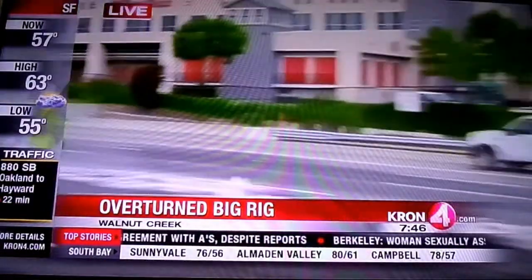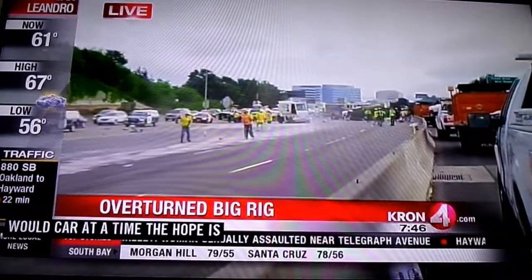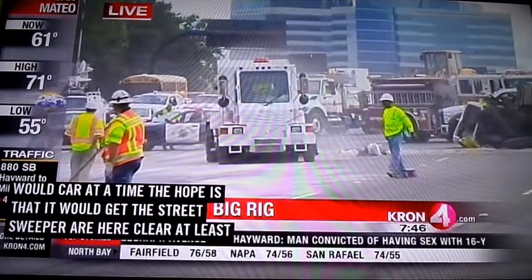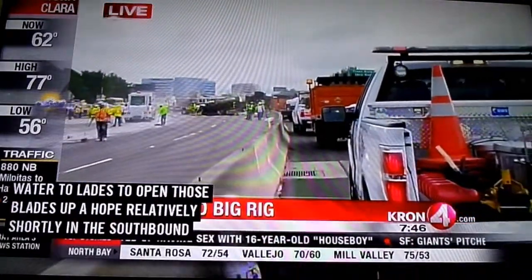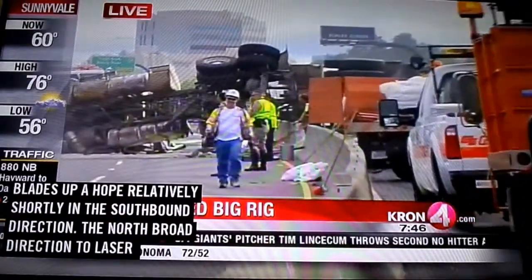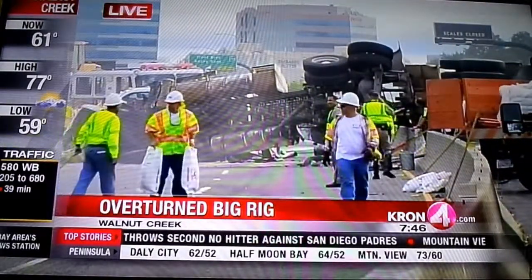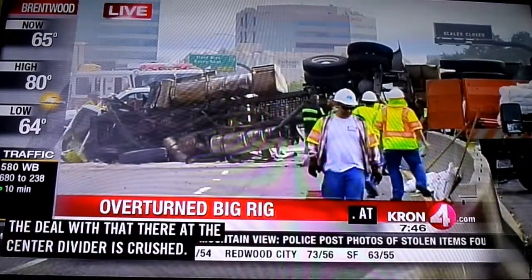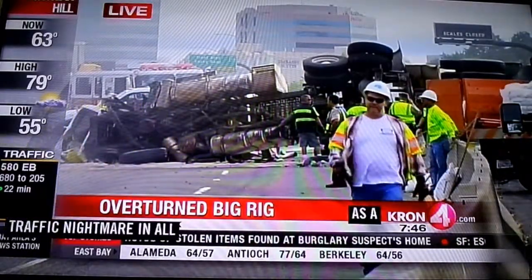The hope is that Caltrans is going to be able to get that absorbent down, get the street sweeper out here, clear at least one or two lanes, and open those lanes up, they hope, relatively shortly in the southbound direction. Now, as far as the northbound direction, there are two lanes shut down right now. The wreckers just showed up, but it is a double big rig that, as I said, has a load of dirt. They're going to have to deal with that dirt. The center divide has been crushed. Caltrans is going to want to fix that. Right now, it's a traffic nightmare in all directions out here on 680 if you can avoid it. As I said, the good news is no one seriously hurt in this accident. George? All right, thank you, Jackie.